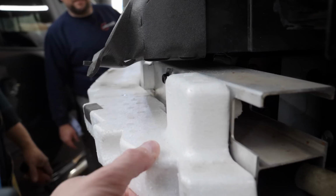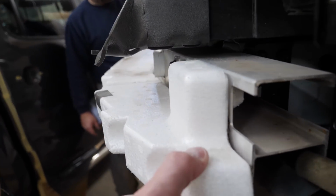I'm just thinking that's the type of stuff you get when you open a TV, isn't it? Yeah, it is, yeah. You take a TV out of the box and you get all that polystyrene.